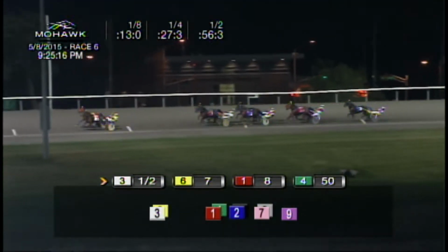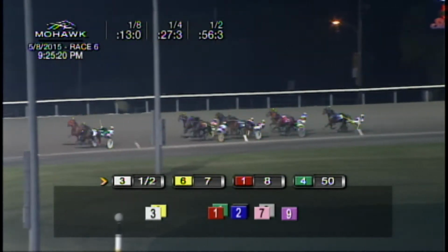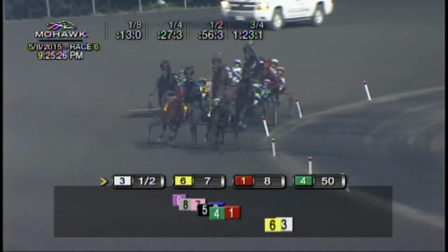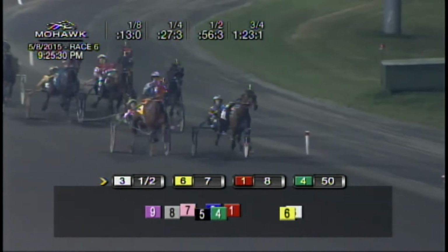Nat Avergen not about to let anybody go by, not without a fight anyway. Bullet Point is giving her that fight on the outside. Nat Avergen and Bullet Point, they go at it toe-to-toe to three quarters. Three quarters in 1:20. 23-1, a 26-3 slugfest in that third quarter, and it's Nat Avergen.